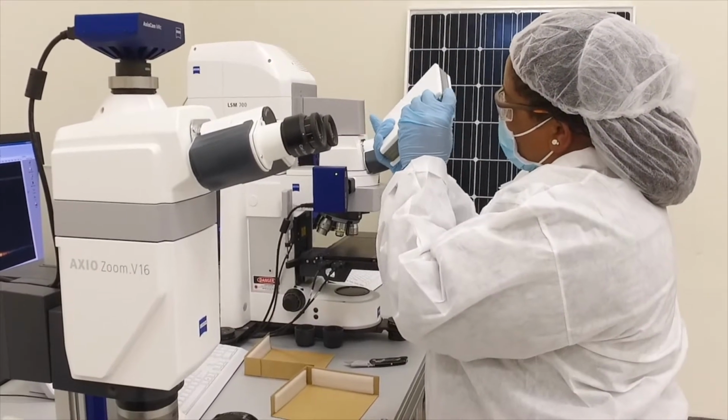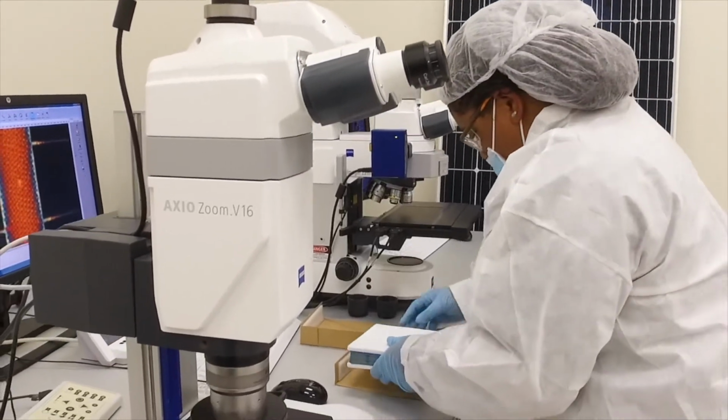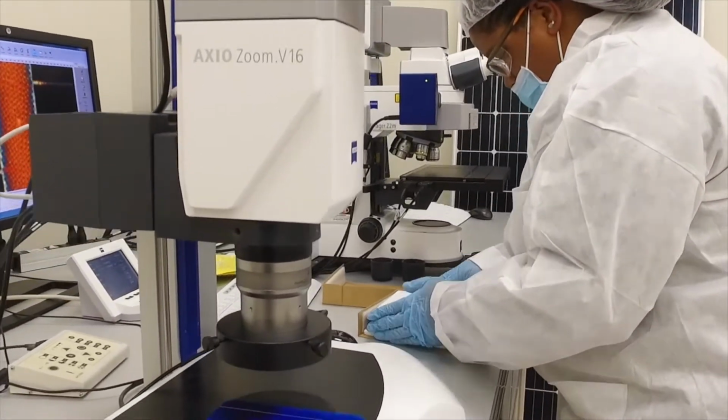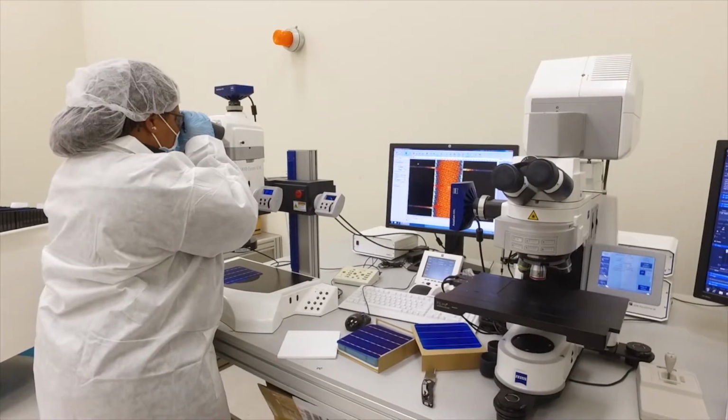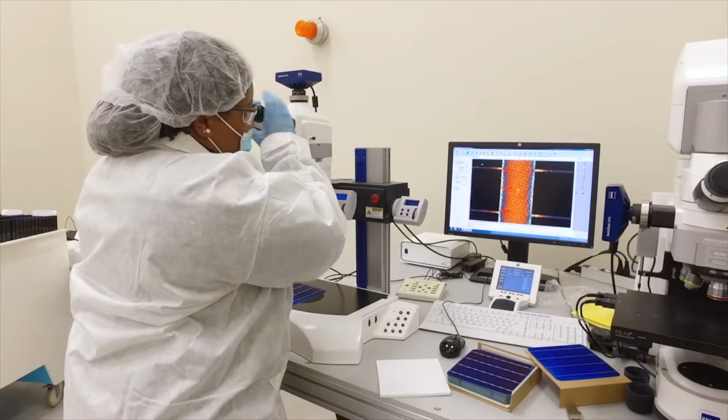From that point, we actually cut open the box and we take each cell out. And we check the block of cells to make sure that there's no damages, cracks, chips, any color differentiation, any other damages that we could see. And we actually use the microscope to ensure that dimension-wise, the measurements are accurate.